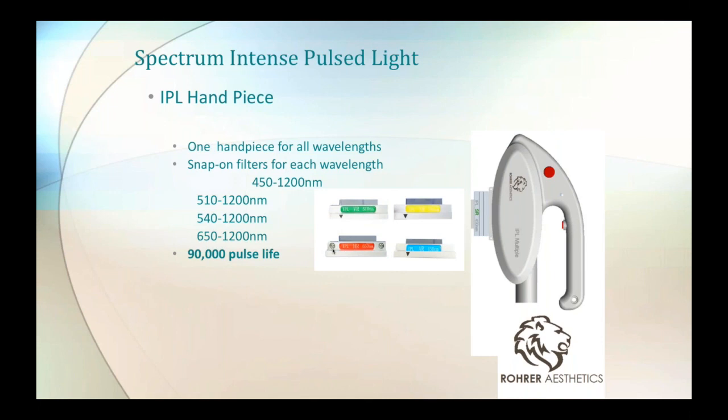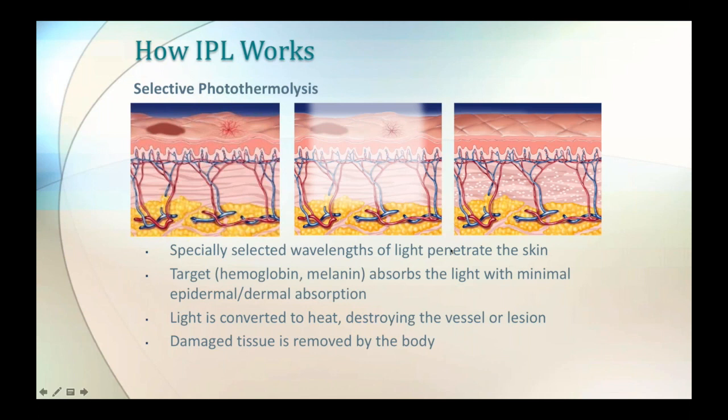IPL is different. IPL is not laser. IPL is an intense light that people discovered will actually affect pigment in the skin, and also you can remodel collagen with it. How it works is, as opposed to lasers essentially having a very narrow bandwidth, like 1064 or 2940, IPL has actually a bandwidth of light. And this is created in this handpiece by these various filters, which are magnetically attached to this handpiece. This also has cooling in the handpiece, and you use this thing with a gel also to try to couple the filters to the skin.